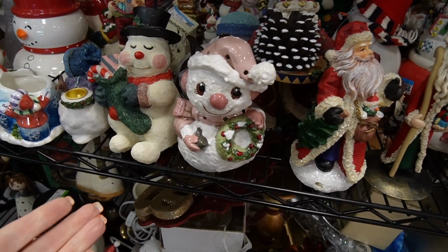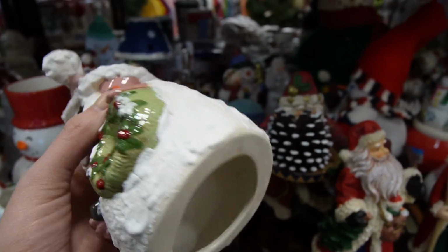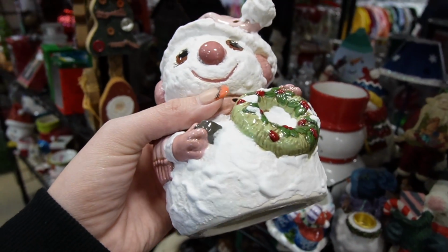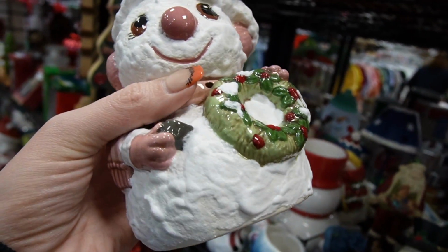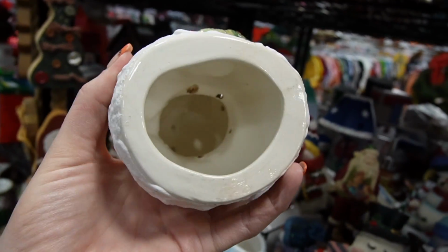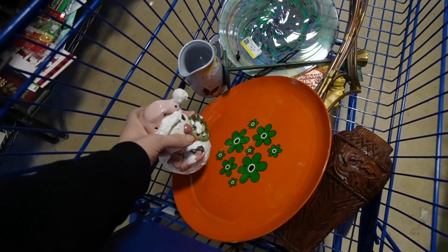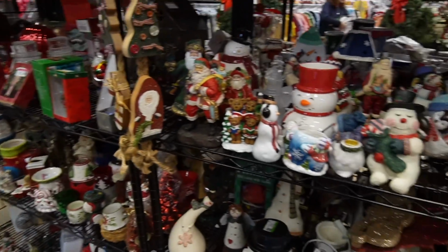This is so cute. $4.49. I'm assuming it's hobbyist, but it's just really, really sweet. I love the pink. I think they did a wonderful job if it is in fact hobbyist. And there's little holes in it too, where I think you could put little beads or those little bulbs. Stick a tea light in there. I'm gonna grab this. I don't always pick up hobbyist pieces, but when I do, they're super cute. So we'll grab that one.